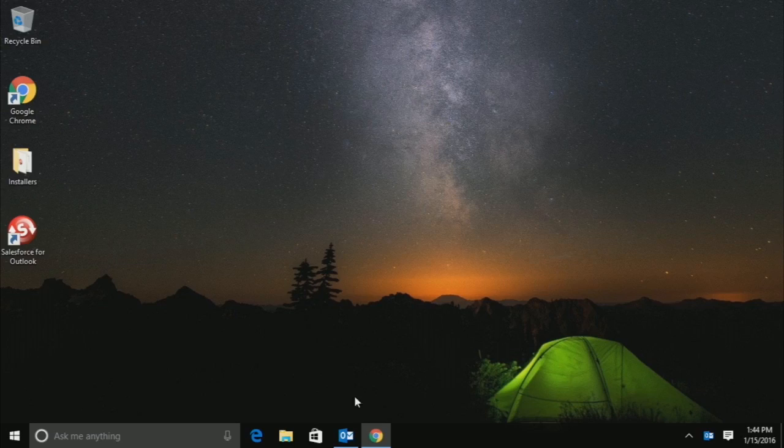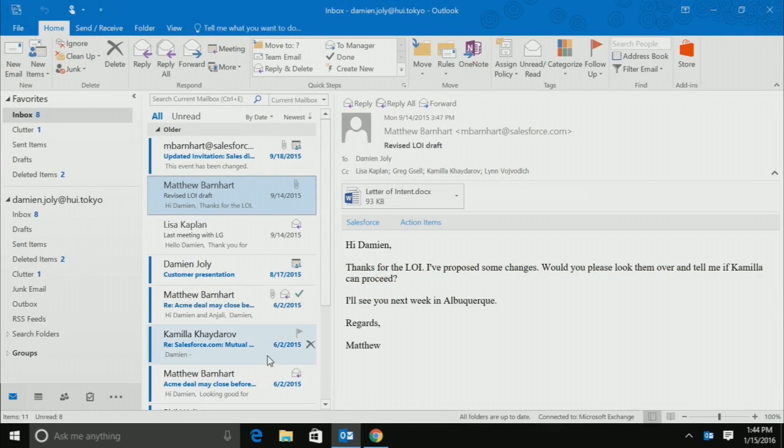So with that, I'm going to switch it over to my Surface tablet and demo the app for Outlook as well as Exchange Sync. So I'm on my Surface tablet now, and I'm going to open Outlook 2016 to read my emails.